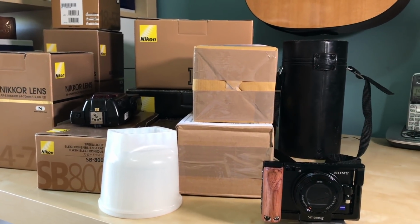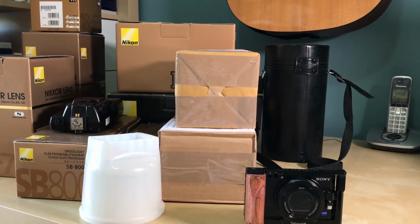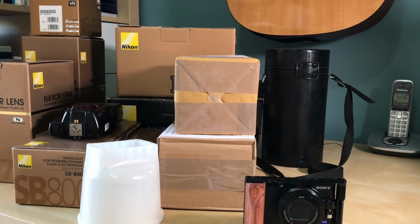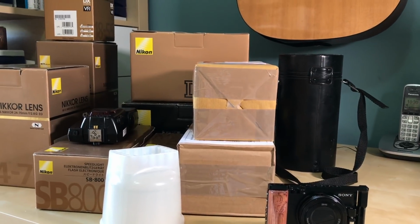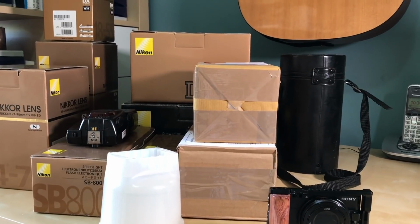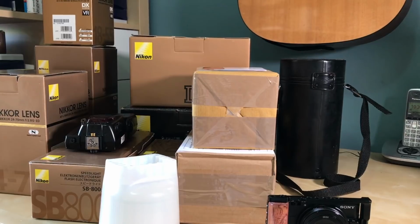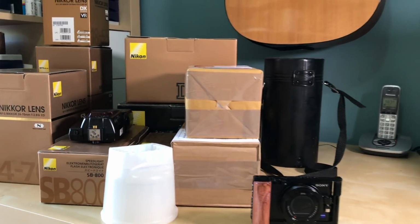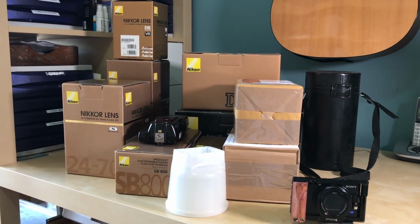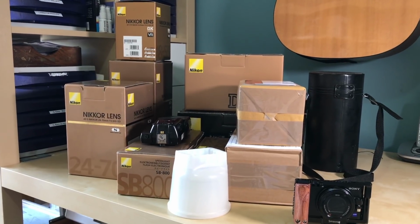The RX10 has a zoom range from 24mm up to 600mm, and an aperture of f4 at 600mm. I couldn't afford to buy a lens for my Nikon gear that would give me that kind of reach at that kind of aperture. We'd be talking thousands of pounds. And so what I will end up with is something that weighs a fraction of all of this gear, and I'll always be able to have it with me, and that's the most important thing.